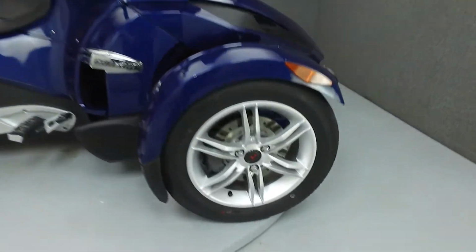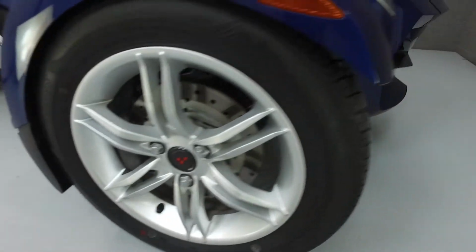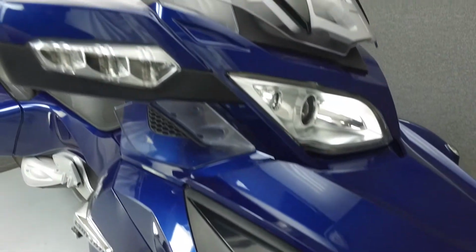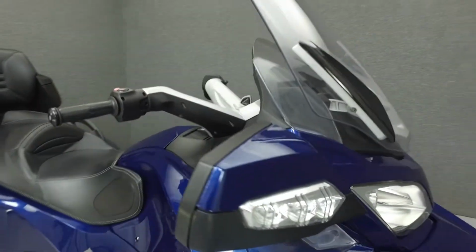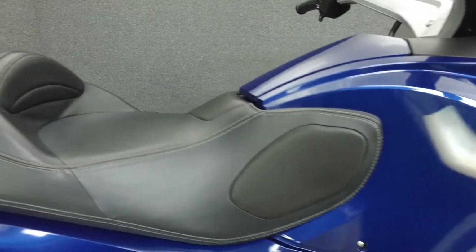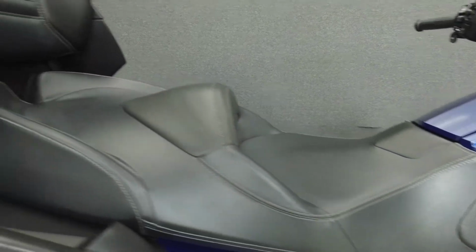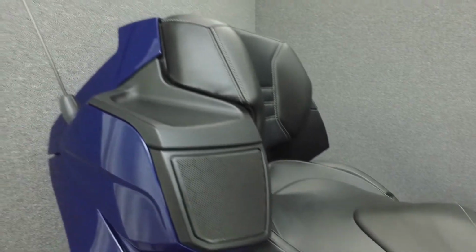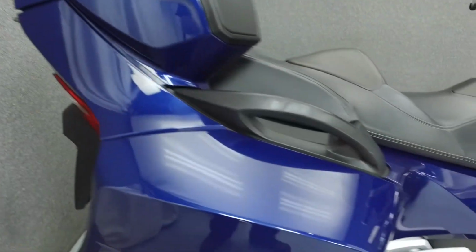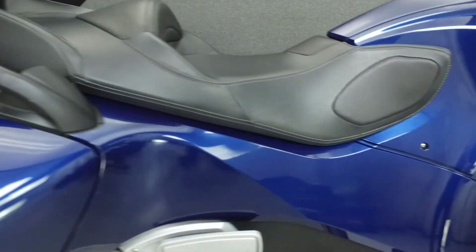Today we're going to take a look at this 2010 Can-Am Spyder RT SM5 with 17,902 miles. Powered by a 998cc V-twin engine with a 5-speed transmission, the Spyder puts out 100 horsepower at 7,500 RPM and 76 foot-pounds of torque at 5,000 RPM. It has a seat height of 30.4 inches and a dry weight of 928 pounds.